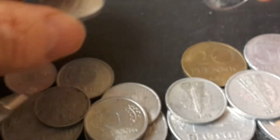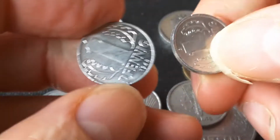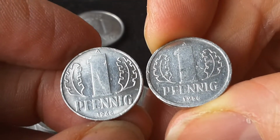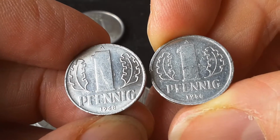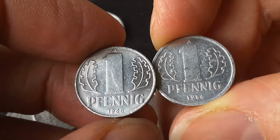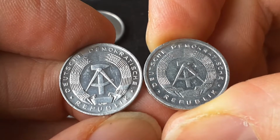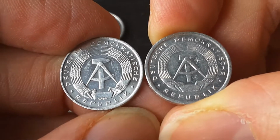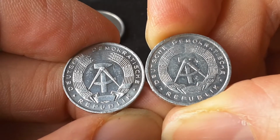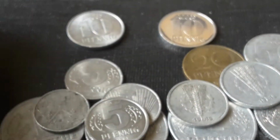So I didn't expect that actually. And then we have 1968 and 1986 5 Pfennigs. As you can see, the actual leaf is smaller on the later coins. And the one is also smaller, and so is the lettering. And if we turn it to the coat of arms, you can see that the coat of arms on later coins is actually smaller as well. And this one's probably from a set too. So that's quite nice. I do like East German coins. Very interesting. I like German coins in general.